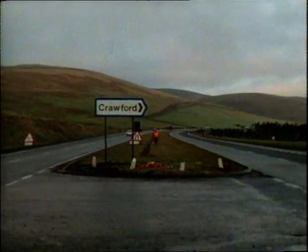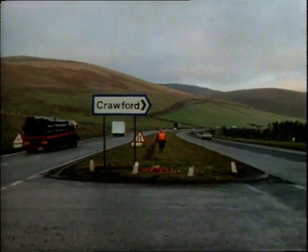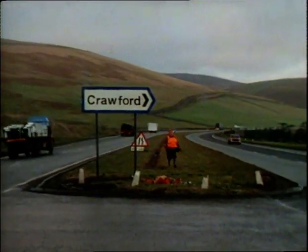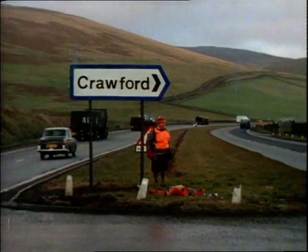There's not much peace walking along the turnpikes nowadays. This is the A74. Just a constant din of noise, and I've got to wear this thing in case I get run down. But I'm turning off here because down there there's something very special.